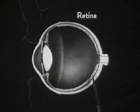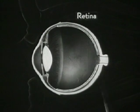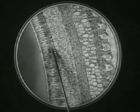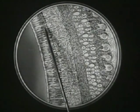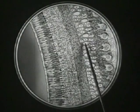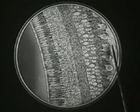The innermost layer of the eyeball is the retina, a very delicate membrane. The retina is actually a part of the optic nerve which transmits the light impulses to our brain. The retina is the most important and complex structure in the eyeball. Magnified many hundred times, the retina is seen to consist of this complicated arrangement of rods and cones, which convert light waves into nerve impulses in some manner which even science of today cannot fully explain.